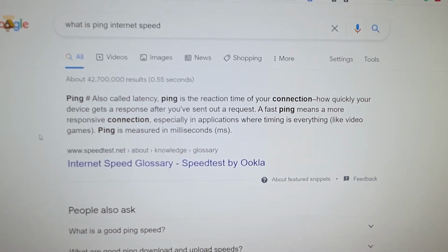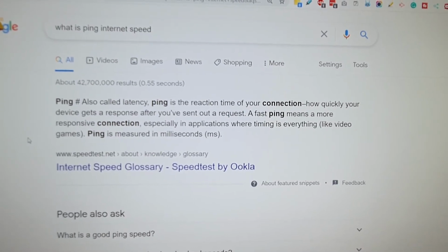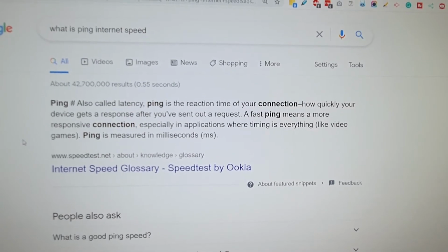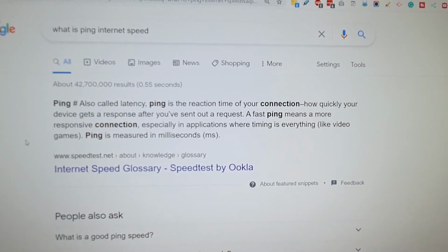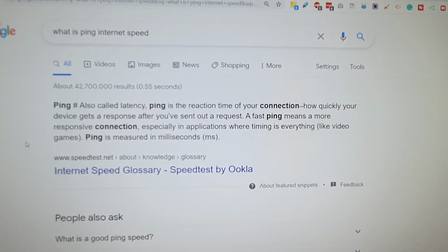So I looked this up to get a better understanding of this on Google, and it says ping, also called latency. Ping is the reaction time of your connection, how quickly your device gets a response after you've sent out a request. A fast ping means a more responsive connection, especially in applications where timing is everything, like video games. Ping is measured in milliseconds. There was a big difference in the ping with my last router compared to my new router. The ping on my last router was 19 milliseconds, and the ping on my new router is 27 milliseconds.